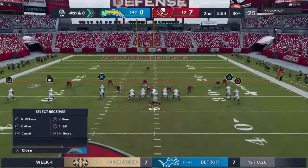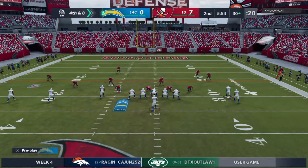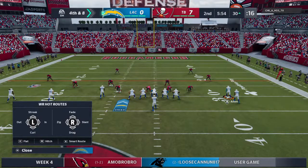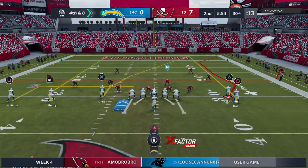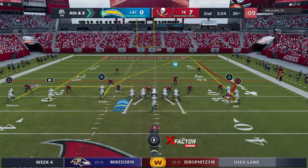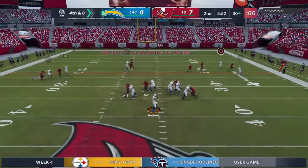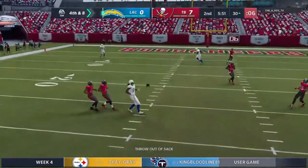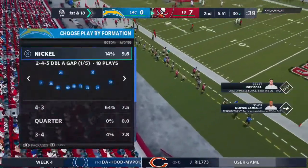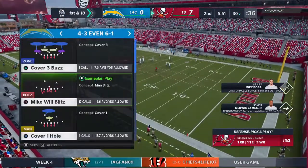A field goal gets them closer, but they say no thanks. We want the lead. On 4th down, Herbert. A hit as he throws, and this is going to be incomplete. The 4th down play doesn't work for the Chargers. And the Buccaneers defense holds, and they get the football back.